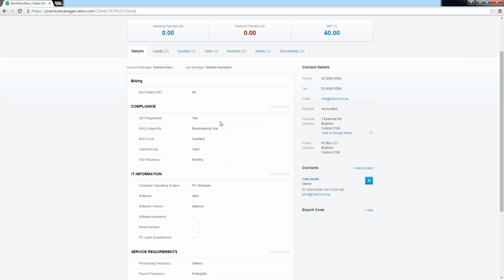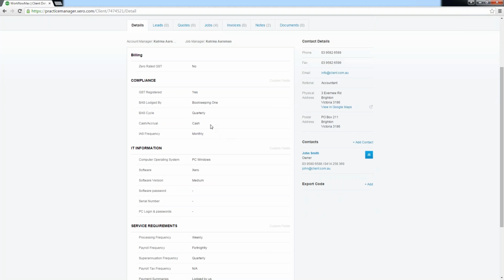And I find that the bookkeepers open up Xero Practice Manager as one of their first things that they do when they start work, so they have the information at hand. So I used to get asked by my bookkeepers constantly which version of MYOB these clients were in and what was the password, and they're too lazy to pull out the folder. So if this is opened up first thing, then they've got the information at hand. So it's just a common area for everything.